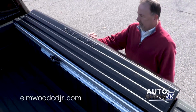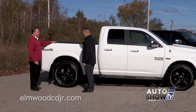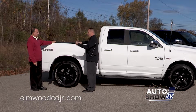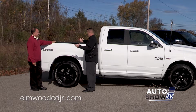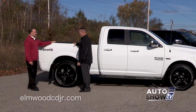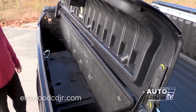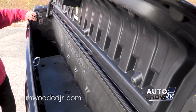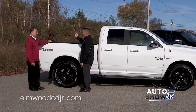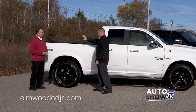Now, let's talk about the Ram box. This one doesn't have it, but Ram box, I'm sure, is a very popular item. Very popular item with your weekend warrior truck drivers and your guys who need these trucks for work because they're lockable. There are drain plugs in the bottom of them. There are LED courtesy lamps on the inside, and they lock not only with the key on the side of the bed itself, but from your key fob as well. So you could be 30 feet away from the truck and lock or unlock your Ram box.